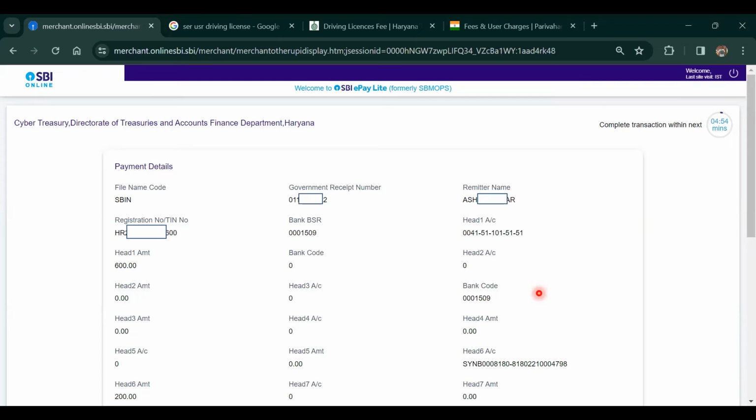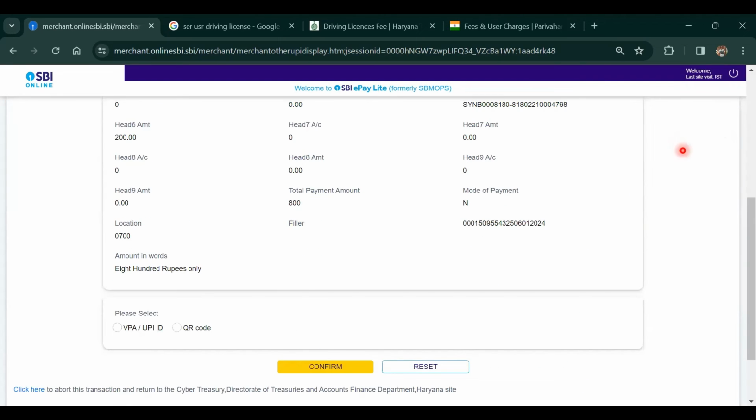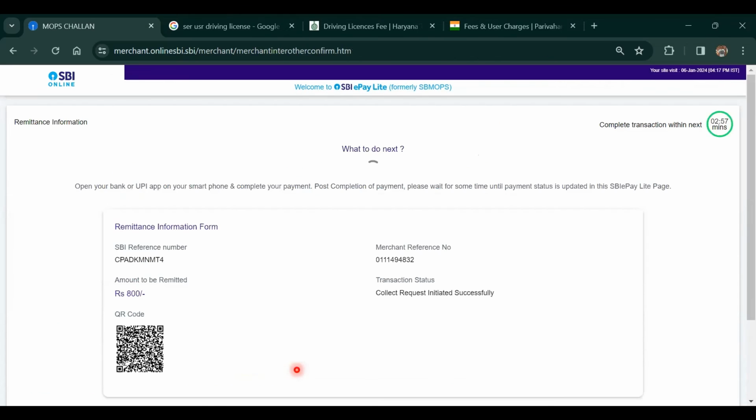This is a confirmation page that comes here. It shows that complete your transaction within next 5 minutes. When you scroll down, choose either to enter your UPI ID or choose a QR code and click on this confirm button. When you do here, this QR code was displayed. I scanned this with my Paytm or Google Pay app, and then I open this app and complete your payment, and then it will automatically show your payment status.